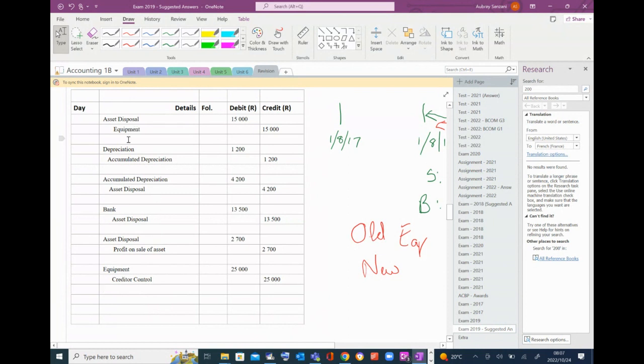Then let's go here. So firstly, the asset disposal. Oh, is it? Oh, sorry. Guys, we've run out of time, unfortunately. If you just give me 3 minutes, I'll be done. No, it's fine.